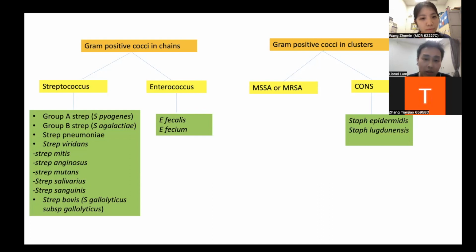For Enterococcus itself, there are two common ones, Enterococcus faecalis and Enterococcus faecium. In general, they come from the gut, sometimes the urinary system, and occasionally, if it's persistent, we've got to think of infective endocarditis. For gram-positive cocci in clusters, once they flag out as in clusters, then we start thinking whether this is MSSA or MRSA, or it could be coagulase-negative staph. For MSSA and MRSA, we will probably go through them a bit later on.